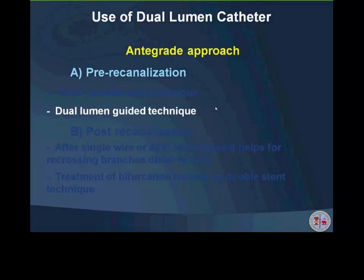and probably when we think that the CTO crossing is not too long, and in a situation where we are very close to the inner part of the lumen. Of course, it is probably more and more in fashion since we have these double coil wires, because we are probably able to maneuver double coil wires like Gaia better than we were doing in the past.